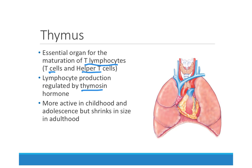The thymus is very active in childhood and adolescence. It's about 10 times the size it is as compared to somebody in their later years in adulthood, but it shrinks over time and becomes less active. So it does most of its work in creating those T cells early on in your life, and then it just has a very small role to play in maintaining those particular immune cells.